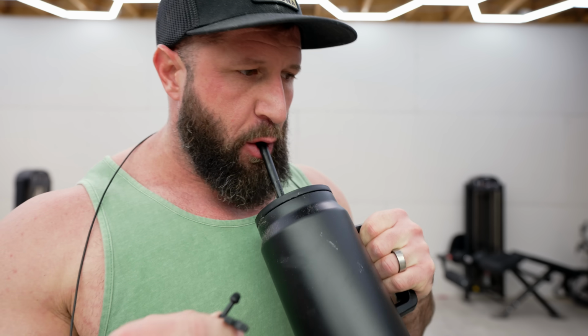Fucking honey stuck. That's not bad. The honey saves it.